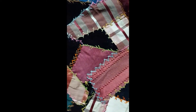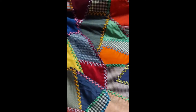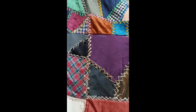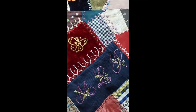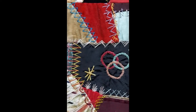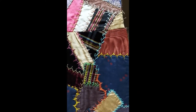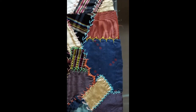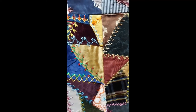Beautiful bright colors, which I think is also characteristic of what they call a crazy quilt. Luckily, they have held up very nicely, and we are very happy to have it. It is just a front. It hasn't been finished, which gives us an opportunity to see how things were put together a little more. Once we find out more about that, that's something we can document and keep in our collection information.